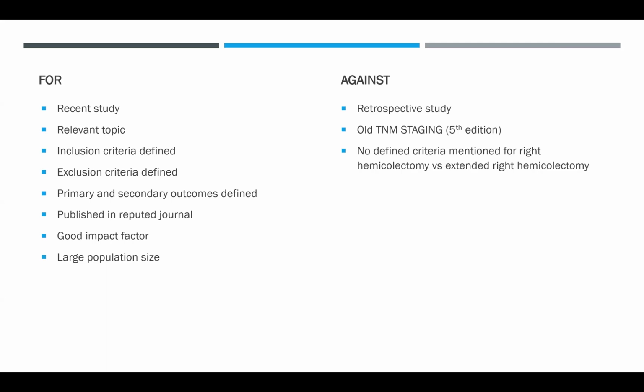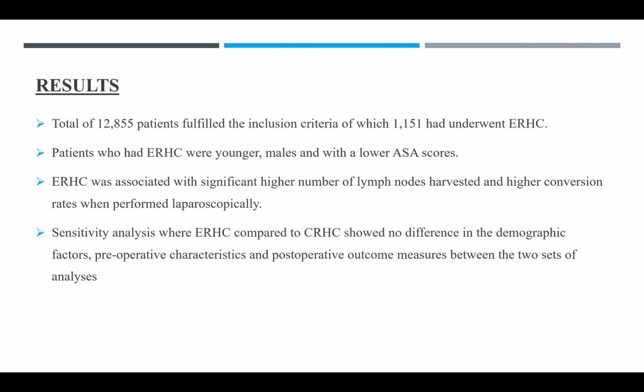Go on, Praveen. Coming to results, out of a total of 12,855 patients, 1,151 patients underwent extended right hemicolectomy, and these patients were younger males with lower ASA scores. Extended right hemicolectomy was associated with a significantly higher number of lymph nodes harvested and higher conversion rates when performed laparoscopically. The sensitivity analysis comparing extended right hemicolectomy to conventional showed no difference in demographic factors, preoperative characteristics, and postoperative outcomes between the two sets of analysis.